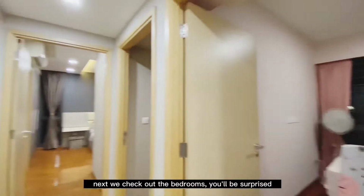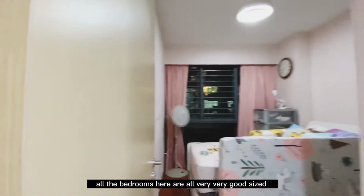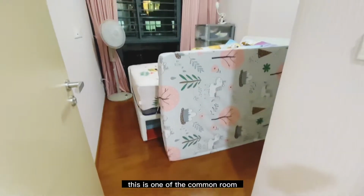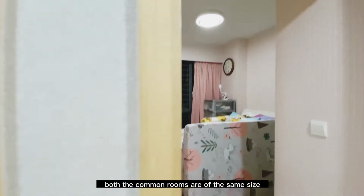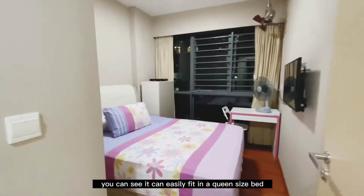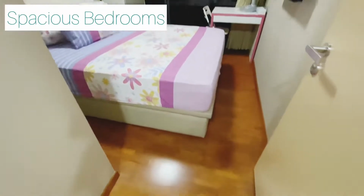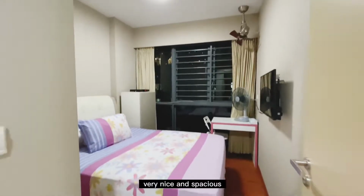Okay, next, we'll check out the bedrooms. Okay, you'll be surprised, all the bedrooms here are very, very good sized. This is one of the common room. Okay, both the common rooms are of the same size. You can see it can easily fit in a queen size bed plus a study table. Very nice and spacious.